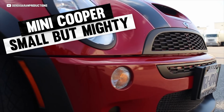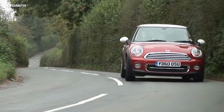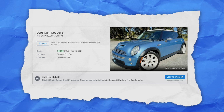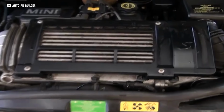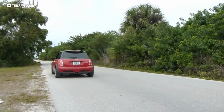Mini makes some of the best looking small cars around, and even the base models are great to drive. But if you look carefully, you can grab one with the supercharged 1.6 for around $6,000. And that might just be the most fun car on this whole list. The older Cooper S is an absolute sweetheart of a car. And while maintaining and repairing it can cost a little more, just go drive one. Then decide if the juice is worth the squeeze.